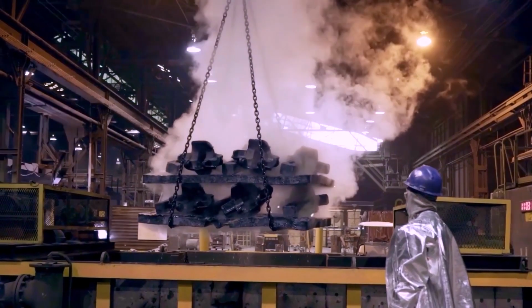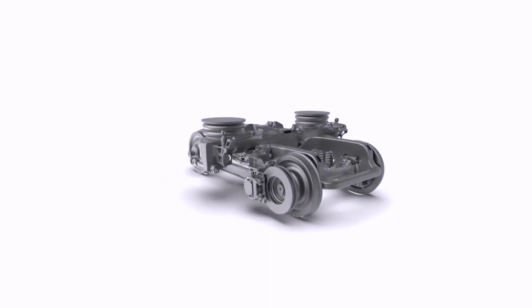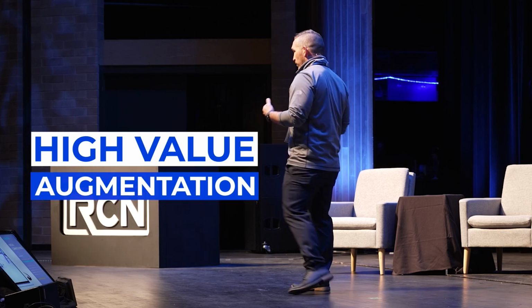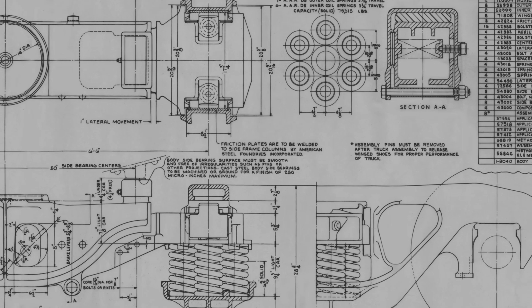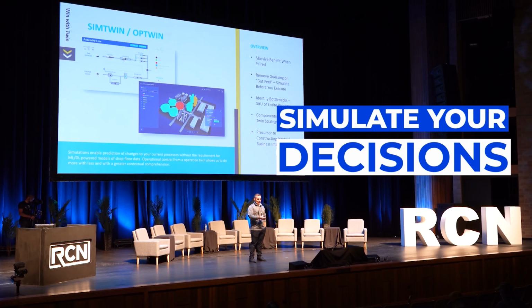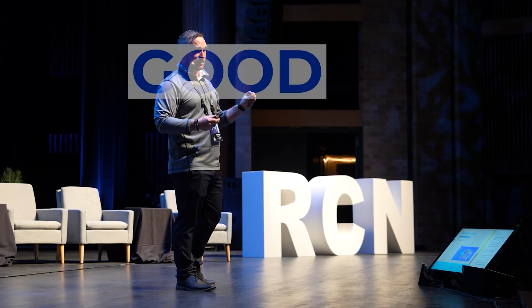How could they delete an entire product line and then bring in models and be able to put something else in play? This is a very high value augmentation to our work process. We can mock up a product line in minutes. And if you have the ability to simulate your decisions and see the outcome, you're going to make a better decision. A digital twin is not a digital twin if it doesn't have good data enabling it.